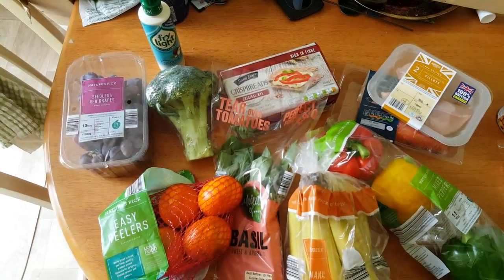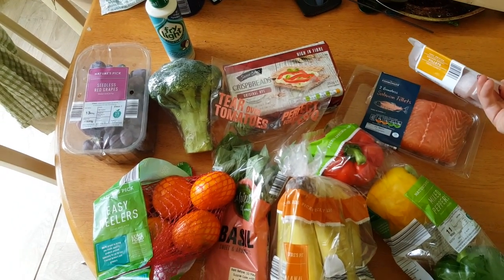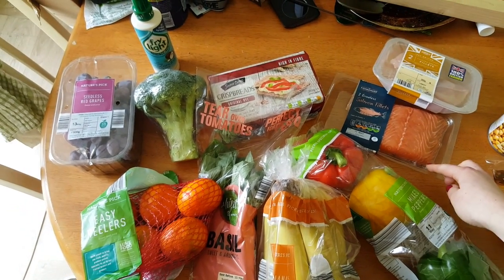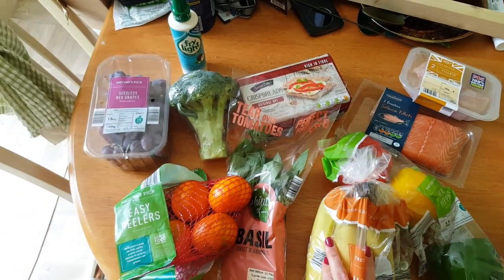This is what I got in Aldi. I just picked up some chicken for the roast dinner later and some salmon fillets. Salmon fillets seem to be going up and up in price. They were over £3 for those. Some mixed peppers and bananas.